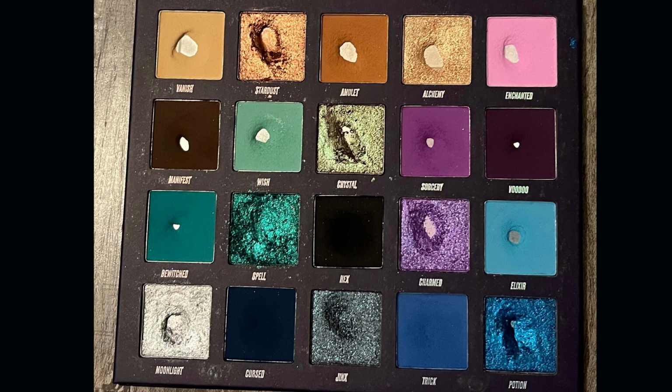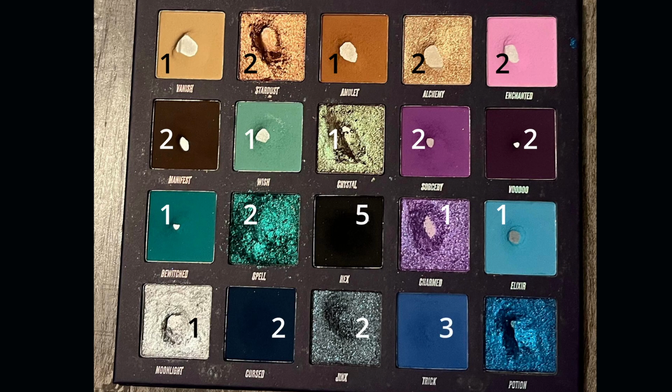So this is what it is looking like now, and I'll put up on the screen a picture of this palette so that we can go through how many times I've used each shade since rolling it into this project. I used Vanish once, Stardust twice, Amulet once, Alchemy twice, Enchanted twice, Manifest twice, Wish once, Crystal once, Sorcery twice, Voodoo twice, Bewitched once, Spell twice, Hex 5 times, Charmed once, Elixir once, Moonlight once, Cursed twice, Jinx twice, Trick 3 times, and Potion once.